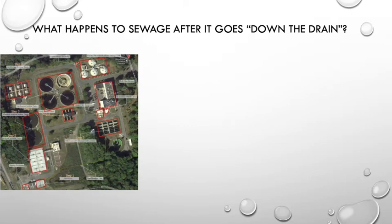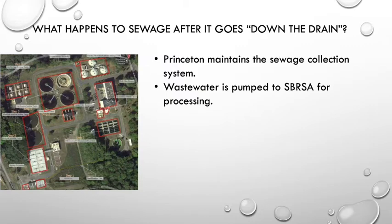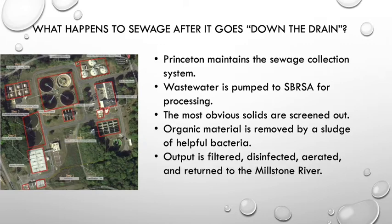Sewage is now transported through pipes and municipal pump stations to SBRSA, where it is cleaned up. Princeton maintains the sewage collection system. Our wastewater is pumped to SBRSA for processing. That's where the most obvious solids are screened out. Organic material is removed by a sludge of helpful bacteria. The output is filtered, disinfected, aerated, and returned to the Millstone River. Cost to Princeton, $4.5 million a year.